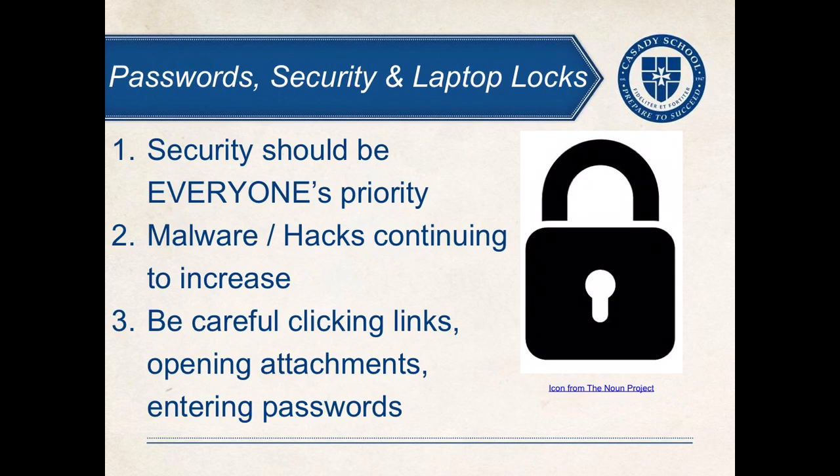Security really should be everyone's priority, and it's something I want to encourage us all to think about and be careful about, because the most frequent way that bad software, which we're calling malware now because mal in Spanish is bad, or hacks really happen is when folks click links, open file attachments, or enter a password on a website that is not the legitimate website.